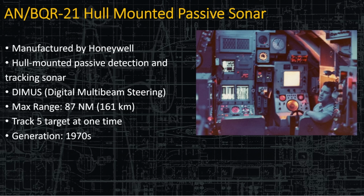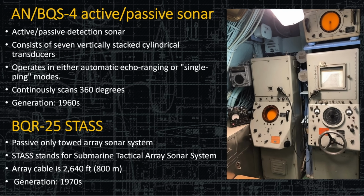Now it's all digital. All right, BQS-4, active passive sonar. This is the old-fashioned World War II ping, echo, rangefinder, 360 degrees, and hope you get a return. And good luck with that, with this system. In good conditions, you could see 5 miles, maybe. Yeah. And that's if you had a cooperative target, too.